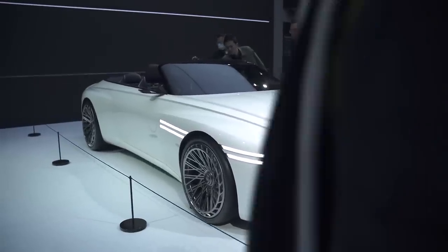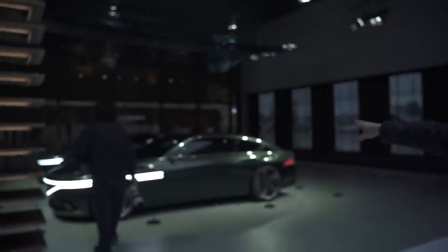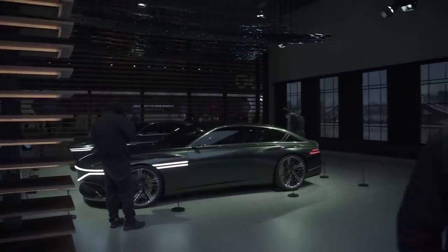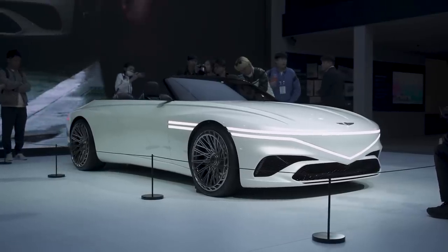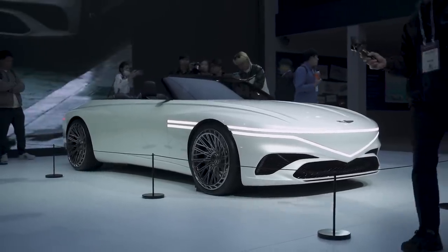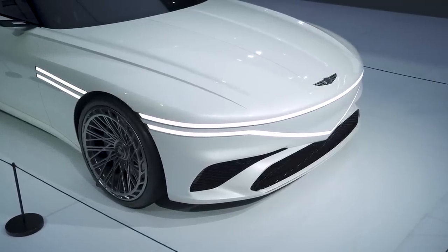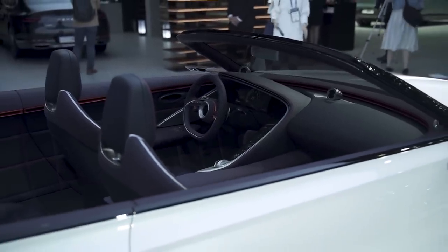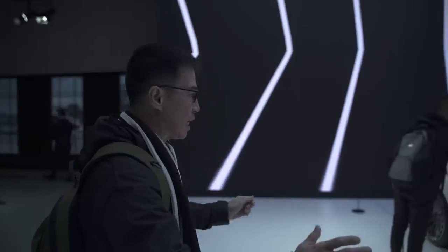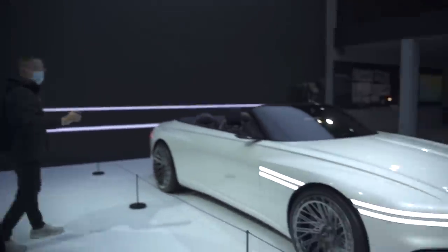This, ladies and gentlemen, is the Genesis X. It's part of a trilogy of designs that they put out, and these are the other two cars. This is the concept vehicle. It's got the two-line identity up front, which is really, really gorgeous. The paint resembles a white crane, the bird itself. It's a convertible, obviously. The interior just looks so supple. We can't get too close to it, but the design itself is long and sleek. It looks like it was shaped to cut through the wind with minimal drag.